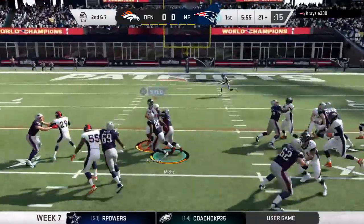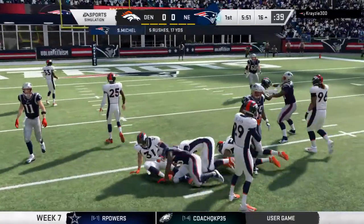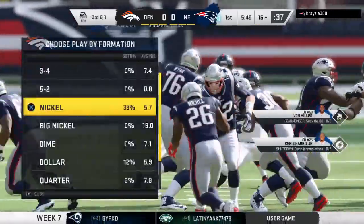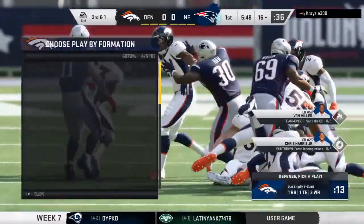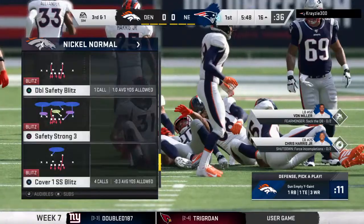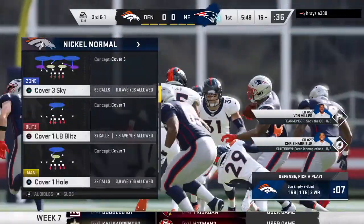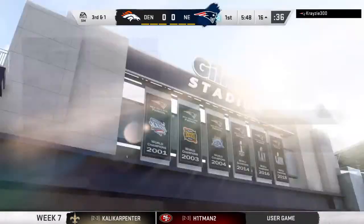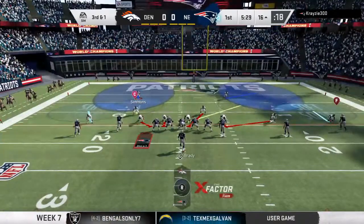On 2nd down, Michel. And he'll take it down here just shy of the 15 at the 16-yard line. A gain of 3 last play. This time they double it and pick up 6. A quick burst there, and he nicely bit off a pretty decent gain. It's been a 7-play opening drive, and this is 3rd and short.